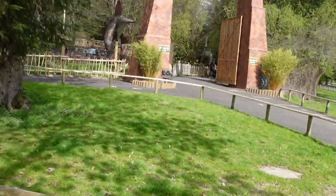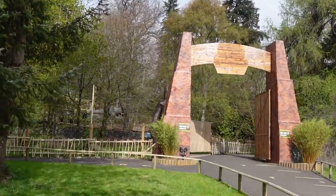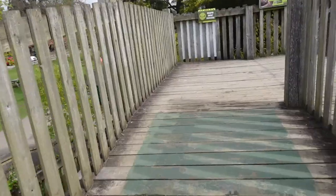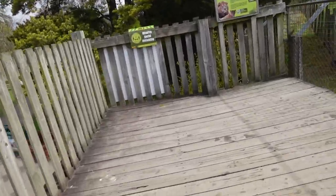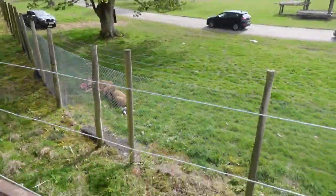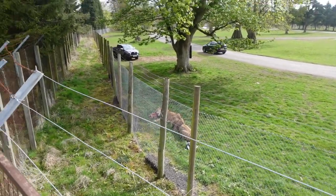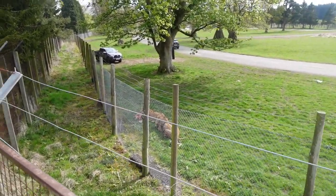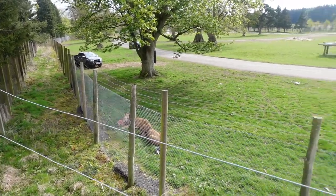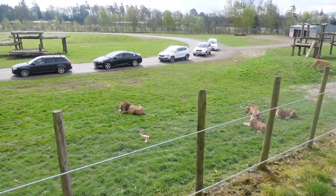That's the entrance to the dinosaur park. Good old Jurassic Park gates. Oh, the lions and tigers are right here having their breakfast. Lion! Here! Go!